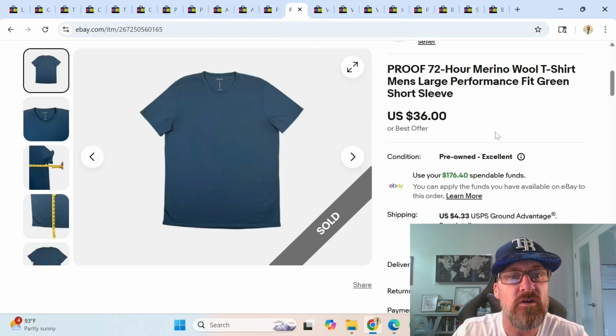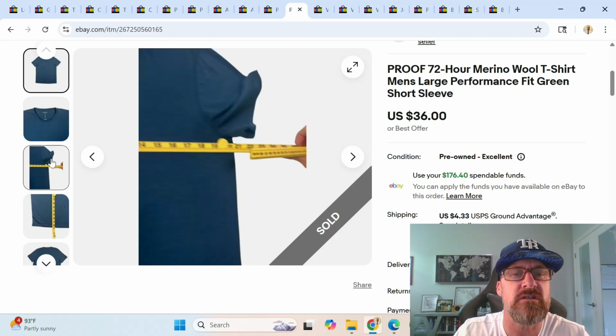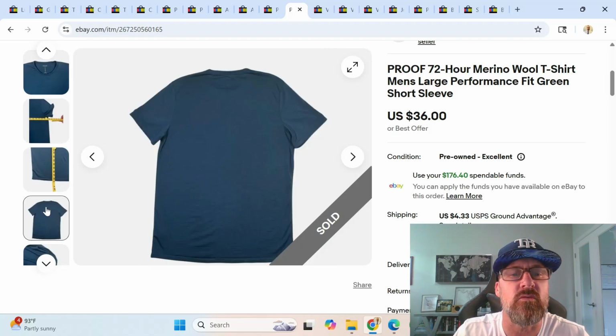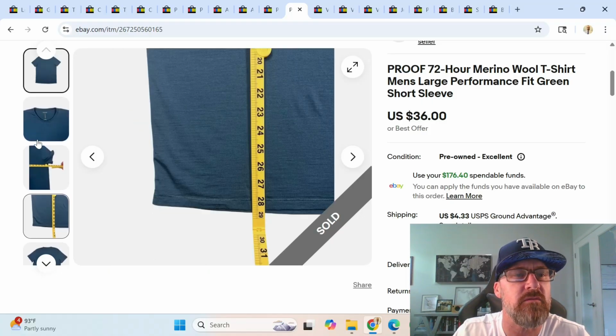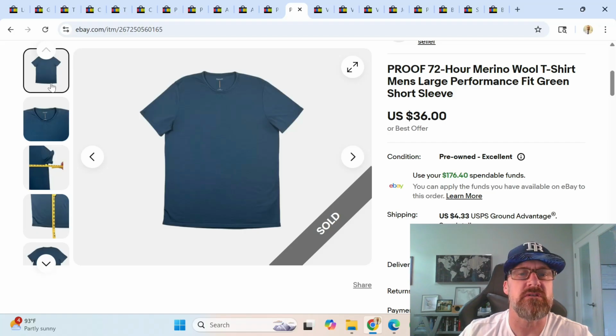All right, another 100% sell-through rate. In fact, I think Proof is closer to about 125% or even higher on certain items. This is a new brand I found over the last couple weeks, Proof. Very similar to Viori, Lululemon. It's going to be your basic menswear stuff, soft material. This is made out of merino wool also. Merino wool and bamboo seem to be popular materials for these men's line clothing.